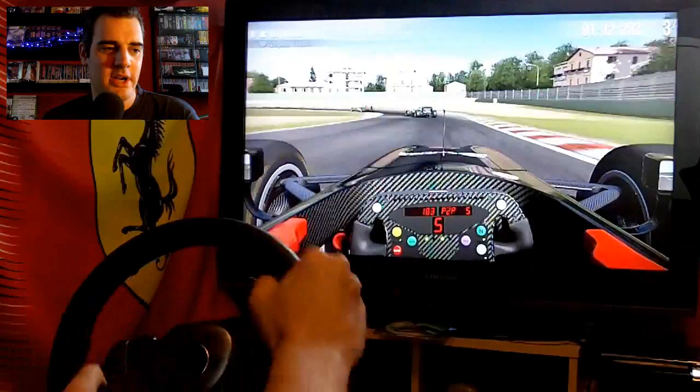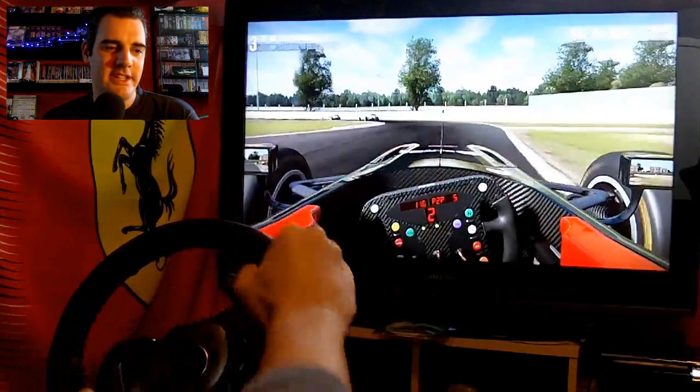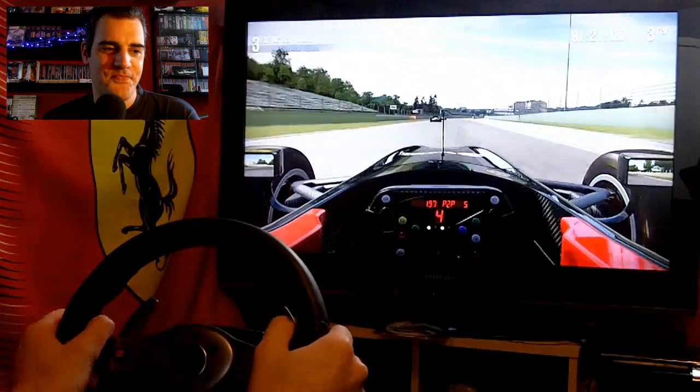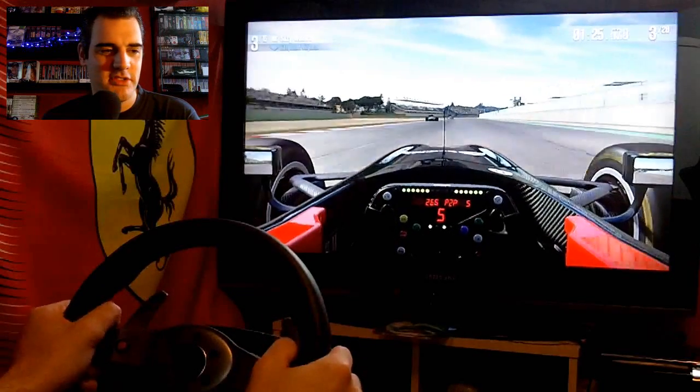So I'm trying to be late on the brakes, but understeering the car there. A little bit of gravel. Again, tentative now. Gently on the power. Nice. So I'm too far behind this lap to see an overtaking opportunity.